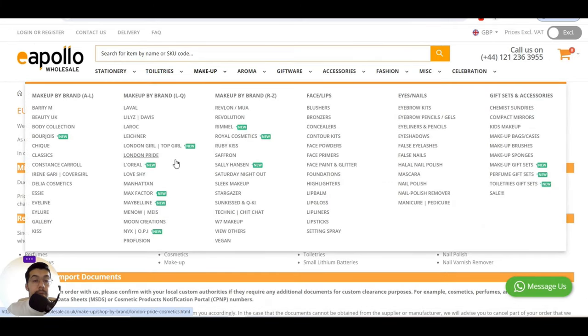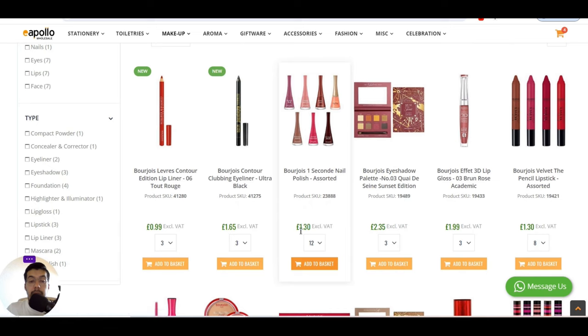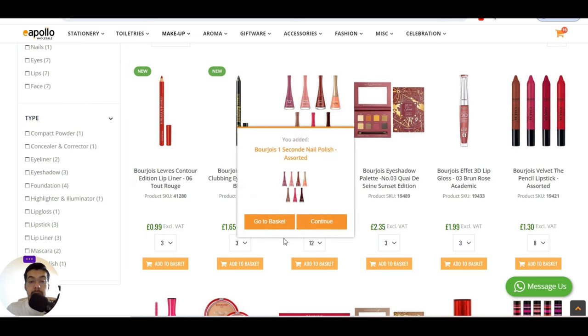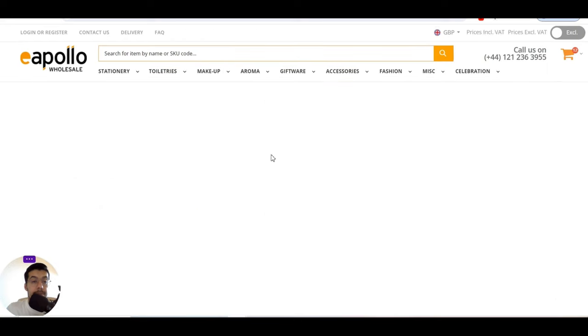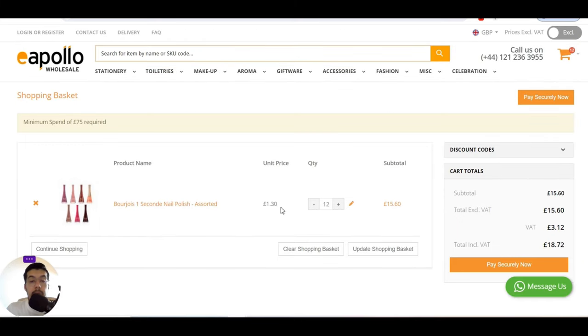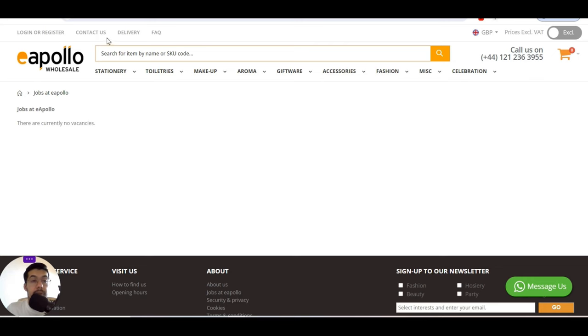Let's take a look at some products. You have a different product here, and the price per piece is, for example, this one, 1.3 pounds, and the minimum order is 12 pieces. When you add it and go to the basket, you can see that this is 1.3 pounds per unit, and a total of 15.6 pounds. You add the VAT, and the total is 18.72. Now, of course, you also have to figure out how much the shipping will cost and so on. I just show you a very easy example.